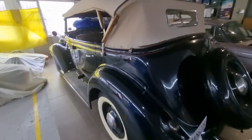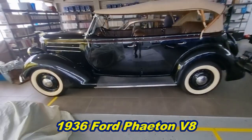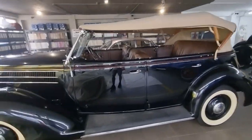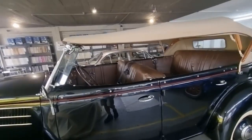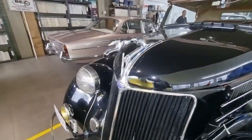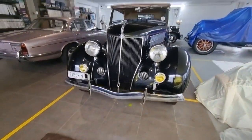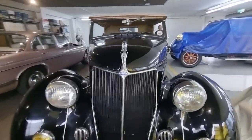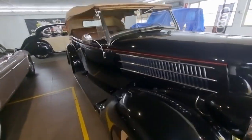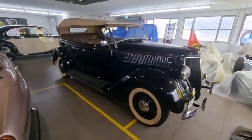Attention to this Ford. It's a 1936 Phantom with a V8. How gorgeous is it? And it's a Roadster. That's a special motor car. Love it.